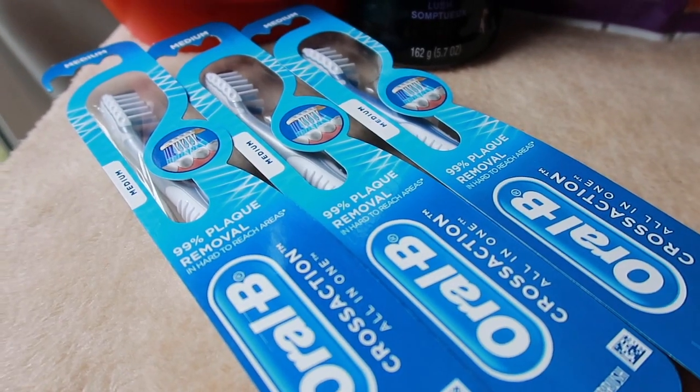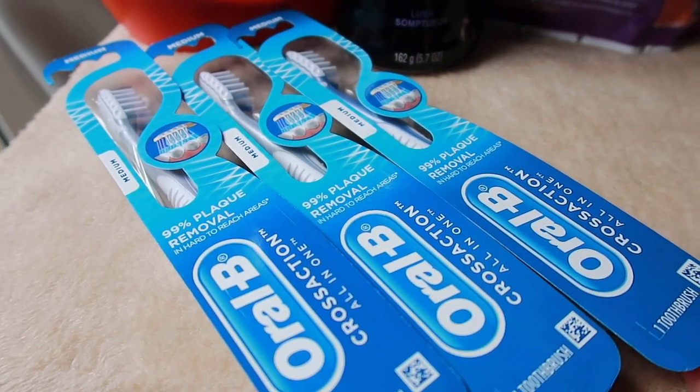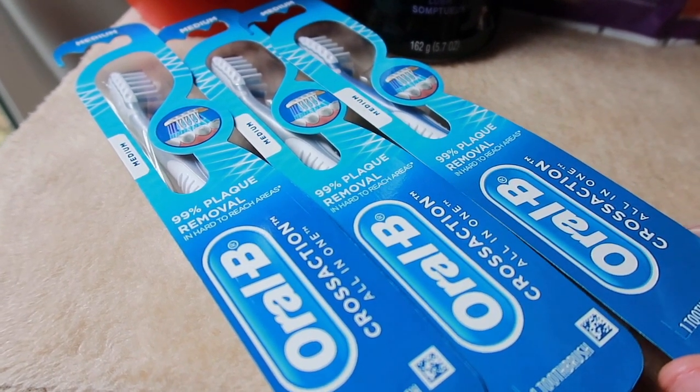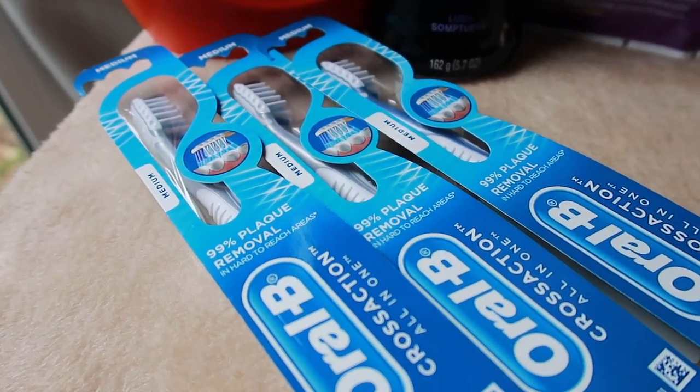Now for the toothbrushes, they were on sale for $3.99, and if you buy 3, you get 5. Now it's not just the toothbrushes, they have the toothpaste and the mouthwash as well. So you can get one of those, you can get one of each, or you can get 2 toothbrushes and one mouthwash, or whatever works for you guys.